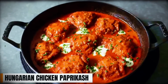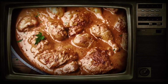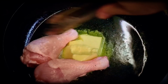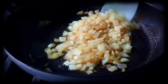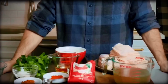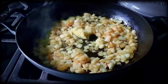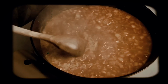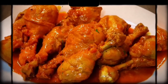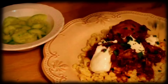Hungarian chicken paprikash. Bold, comforting, and built on just a handful of ingredients that transformed into something far greater than their sum. Starting with bone-in chicken pieces, browned until skin crisped, filling the kitchen with mouth-watering aroma. Thinly sliced onions sautéed to golden perfection created the foundation for the star ingredient. Generous handfuls of paprika that turned everything deep red and earthy. Some added garlic for extra depth, others kept it simple. A touch of flour thickened the sauce before water or broth loosened it to perfect consistency. Just before serving, rich sour cream swirled in and created velvety, luxurious texture that coated every bite.